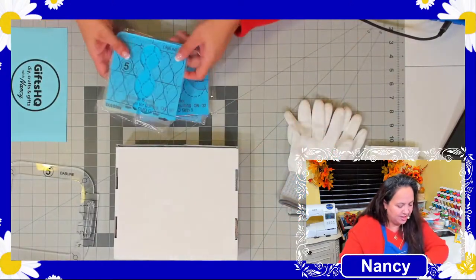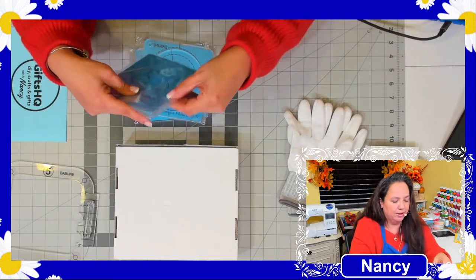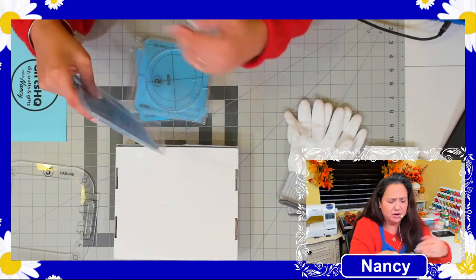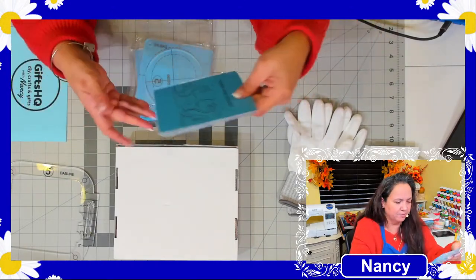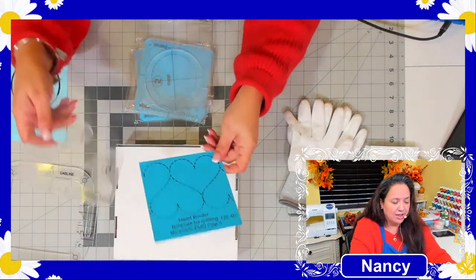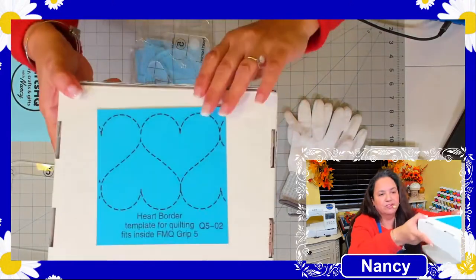Now, this next one is really popular during the Valentine's Day season, and I know some of you guys out there do a lot of selling through craft shows and stuff. So this was something that you may want to consider when you're working on your next project. And it's called a heart border. And this is what it looks like.